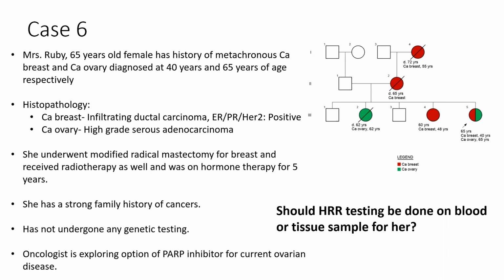Like in ovarian cancer, we are sending for all advanced high-grade serous. In breast also, the trend has been changing. After you had the overall survival benefit in the OlympiA trial, we are trying to send for all early breast cancer patients who are HER2 negative for germline BRCA testing. But I agree, HRD is the way to go as far as ovarian cancer is concerned, because you will be able to pick the maximum number of patients. But HRD is expensive, as you know. So on those occasions, a germline HRR would be a reasonable option.